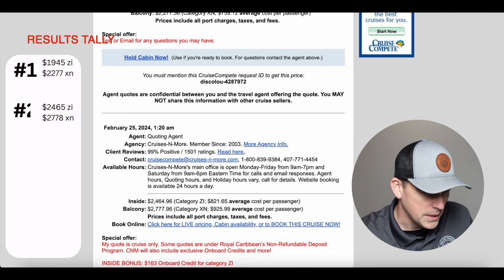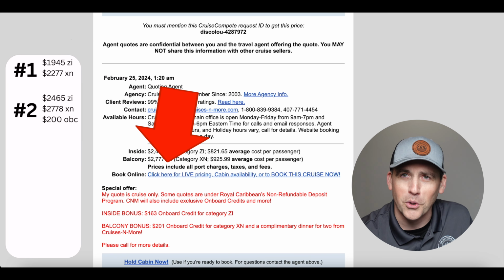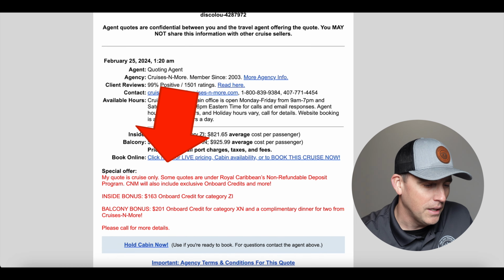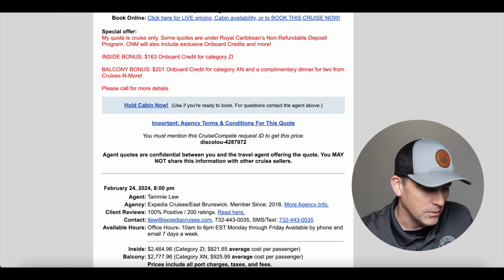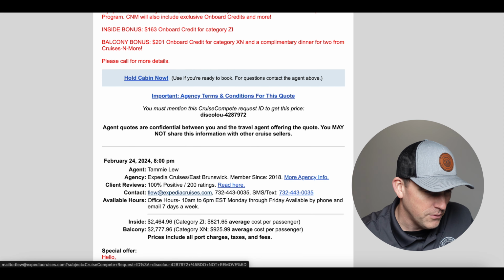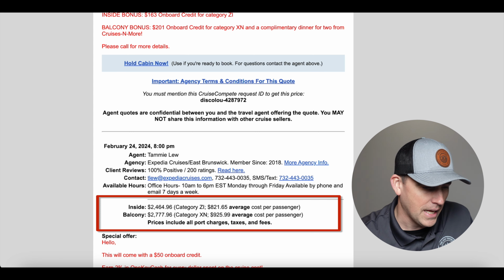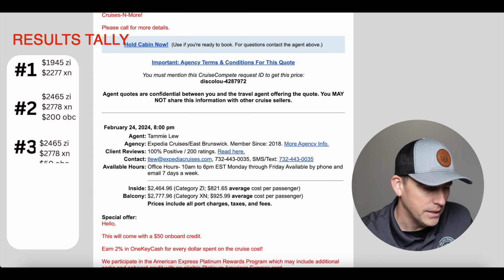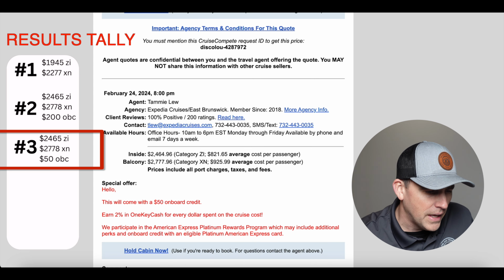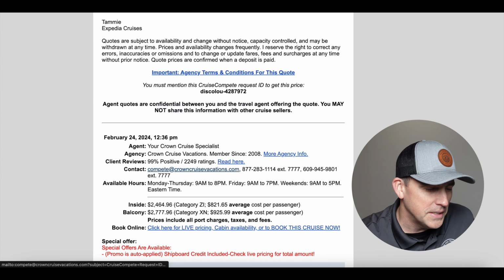Well, that's interesting. You can see down here, $163 onboard credit. If I go with the ZI category, balcony is going to be $201. So let's keep going here. ZI 2464, that's the common. 2777 is the common for the ZN, the balcony, excuse me, XN. That's going to give you a $50 onboard credit, and we will keep moving down.